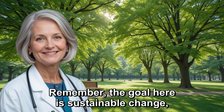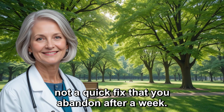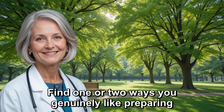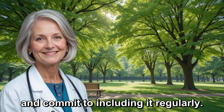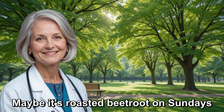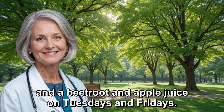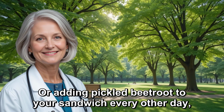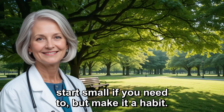Remember, the goal here is sustainable change, not a quick fix that you abandon after a week. Find 1 or 2 ways you genuinely like preparing and eating beetroot, and commit to including it regularly. Maybe it's roasted beetroot on Sundays and a beetroot and apple juice on Tuesdays and Fridays. Or adding pickled beetroot to your sandwich every other day. Start small if you need to, but make it a habit.